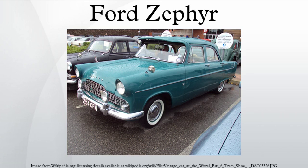Zephyr Zodiac, model number EOTTA. The Zephyr Zodiac was an upmarket version of the Zephyr launched at the London Motor Show in autumn 1953.